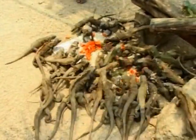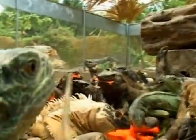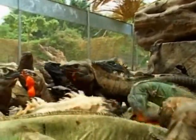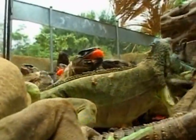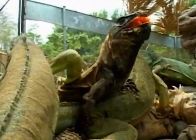Iguanas use their eyes to find their way through crowded forests, as well as for finding food. They also use visual signals to communicate with members of the same species. They respond to visual stimuli of colours, such as orange and yellow food substances.